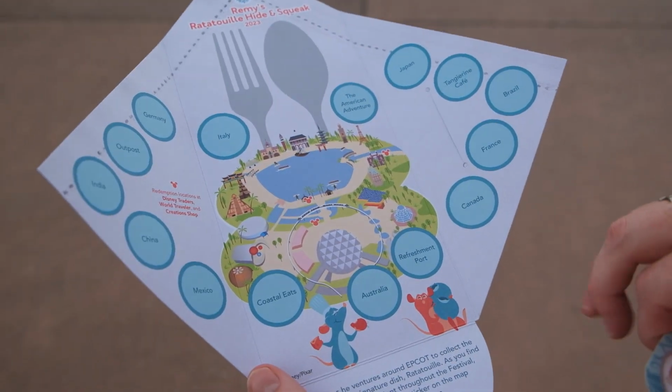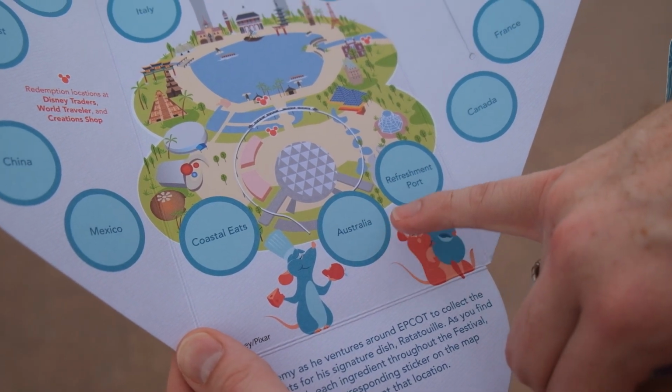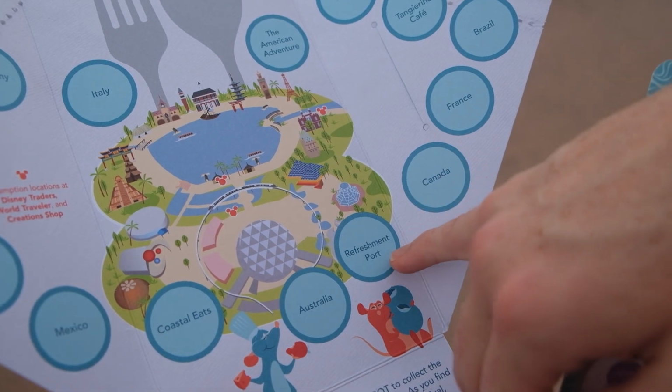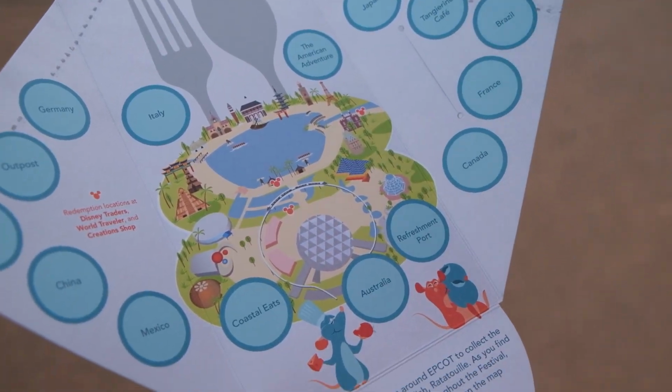So right now we are on our way to the Refreshment Port. I'm not exactly sure where Australia is, so I think Refreshment Port's a good place to start. We'll start our timer there, give myself a little bit of an advantage by starting right in front of the Refreshment Port.